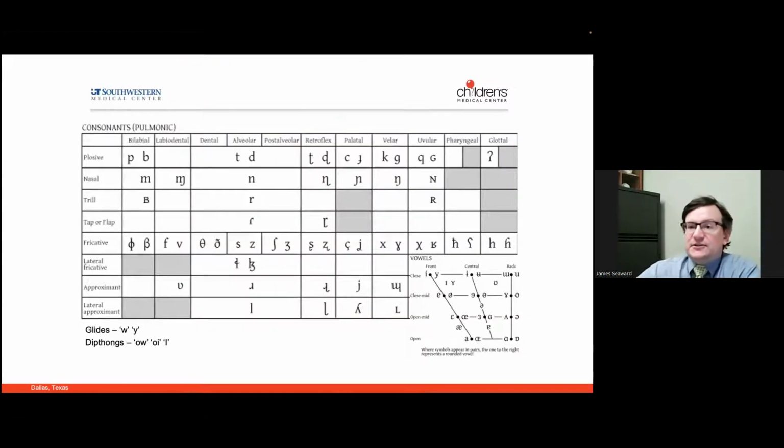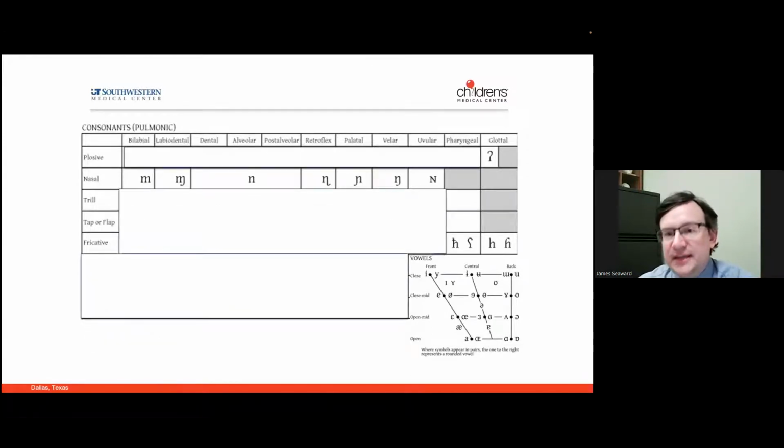These are the consonant and vowel sounds that we can make as humans. And these are the sounds that we can make without an effective velopharyngeal mechanism. So this is the main reason we repair the cleft palate, to give the child the full repertoire of sounds they're able to make.